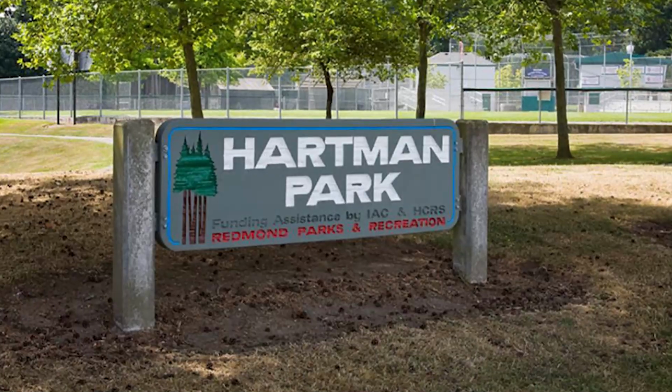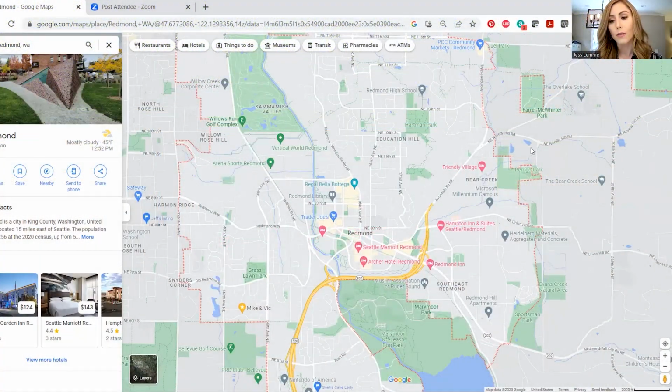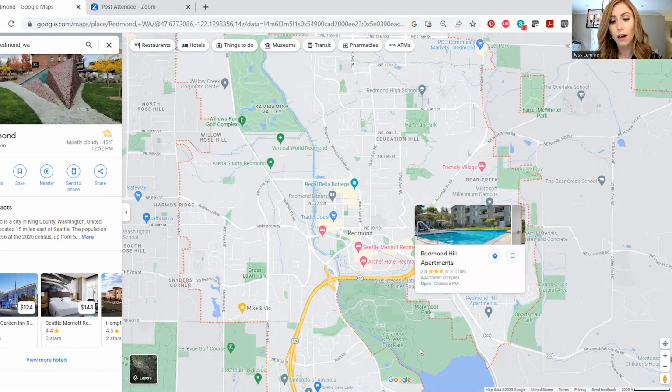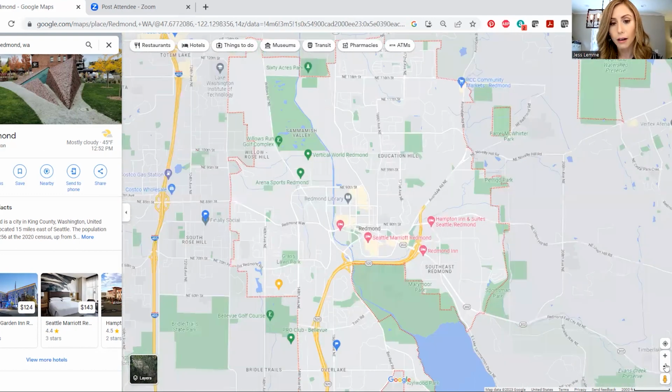Hartman Park, located in Education Hill, is a very popular park as well. And you can see we've got Perigo Park, Sportsman Park, Evans Creek Natural Area. There's just a lot of great options in the Redmond area.